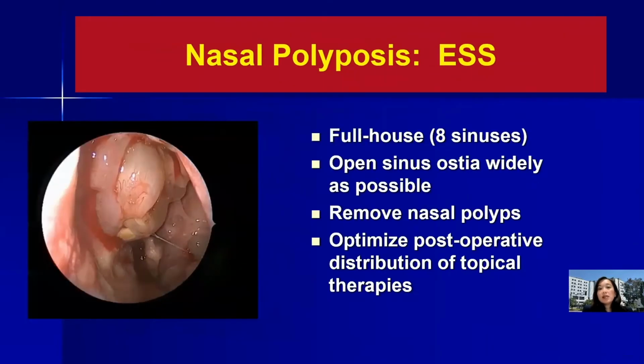So typically, the type of surgery that we would do is, again, endoscopic sinus surgery, but the specific extent is actually called a full house. So what that means is that all of the 8 sinuses, their ostia are opened as widely as possible, not only to remove the nasal polyps, but to try and optimize the distribution of our postoperative topical therapies, especially steroid irrigations. So here's a typical example.